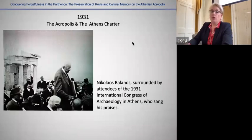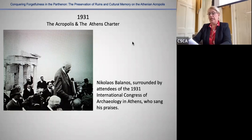Although attendees of the 1931 International Congress of Archaeology in Athens and the ensuing Athens Charter of 1931 on the restoration of ancient monuments sang Balanos's praises, a backlash very soon arose against his interventions, with particularly acute criticism for his choice of materials. 35 years later, the increasingly damaging effects of Balanos's corroding iron reinforcements and clamps on the Acropolis monuments' original architectural members became a matter of the greatest urgency.